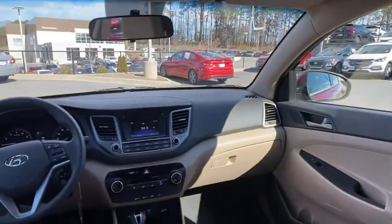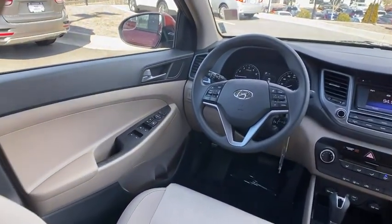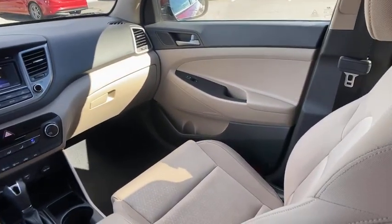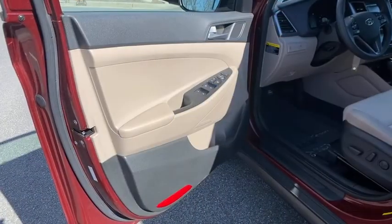rear window defroster, electronic stability control, fog lights, CD player, security system, power windows, tachometer, remote keyless entry, overhead console, cargo cover, cargo net. Drive away with a great deal on this vehicle.